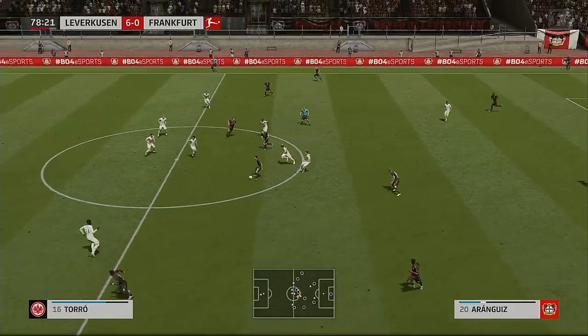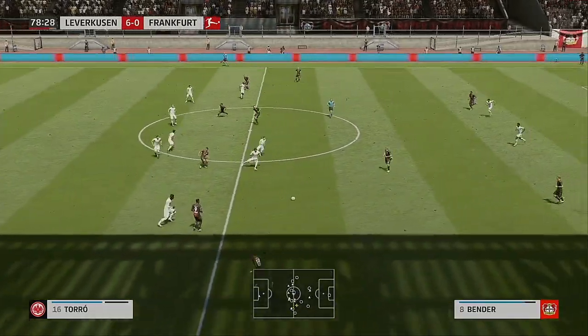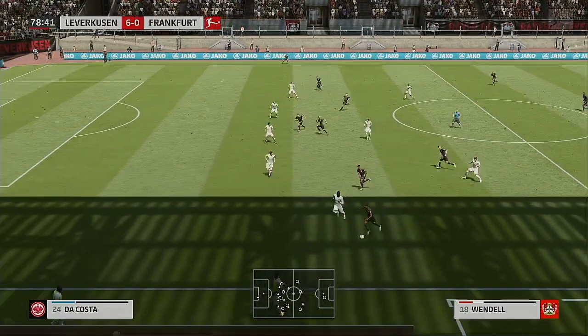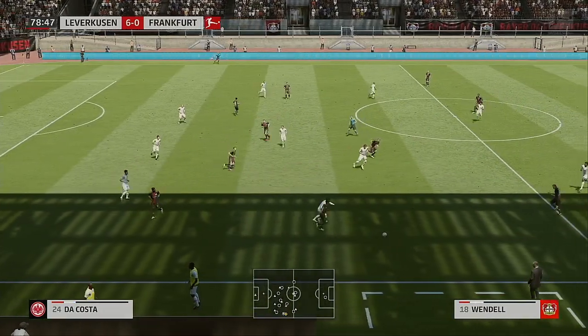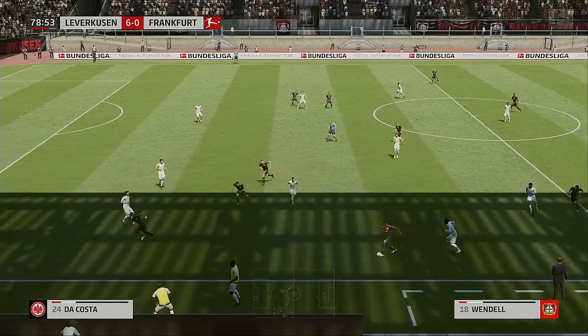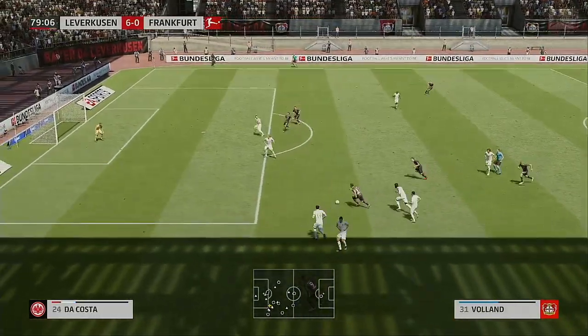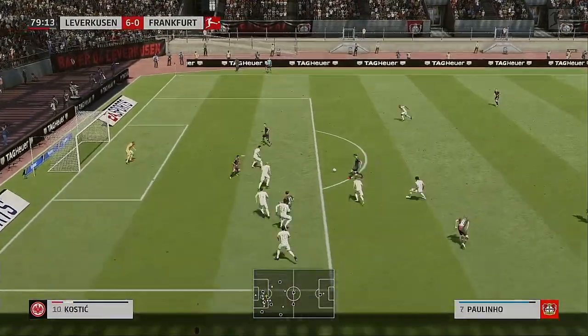Volland. It's Bailey. Pass, pass, pass. And the player with the ball has so many options, so they work so hard off the ball to make those options possible. Yeah, and it's not been passing for passing sake either. They've made inroads. Surely!